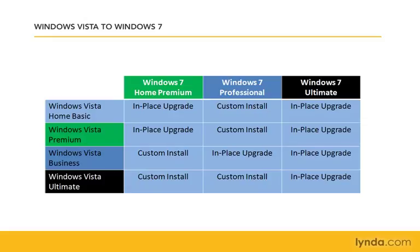Do you have the Windows Vista Premium Edition right now and you plan on upgrading to Windows 7? Well, upgrading to the Home Premium Edition of Windows 7 or the Ultimate Edition will allow you to do that in-place upgrade. But again, if you need to go to Windows 7 Professional, you'll be performing a custom install. If you're going from Windows Vista Business to Windows 7, well, upgrading to Windows 7 Professional or Ultimate allows you to do that in-place upgrade. You'll have to do a custom install to upgrade to Windows 7 Home Premium, though, from the Windows Vista Business Edition. And if you've got Windows Vista Ultimate, you'll have to do a custom install to go to Windows 7 Home Premium or Professional. But if you're going from Windows Vista Ultimate to Windows 7 Ultimate, no problem. That is an in-place upgrade.